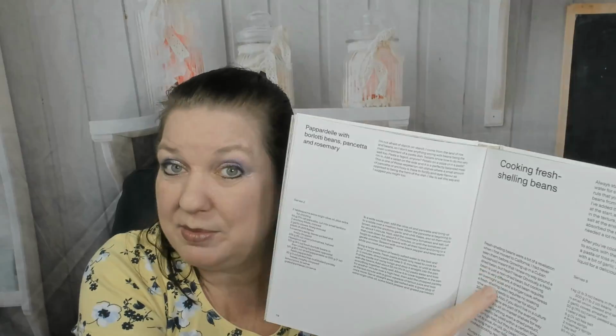Cooking fresh shelling beans. Tips, that helps a lot. Green pasta with zucchini, sage, and peas. I'm loving this chapter. Don't know about you. I'm going to skip ahead.